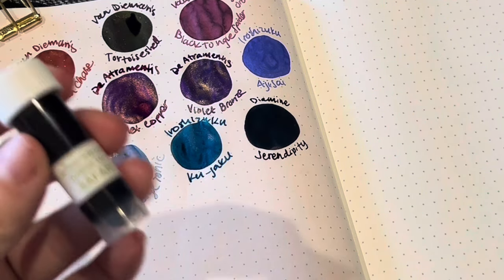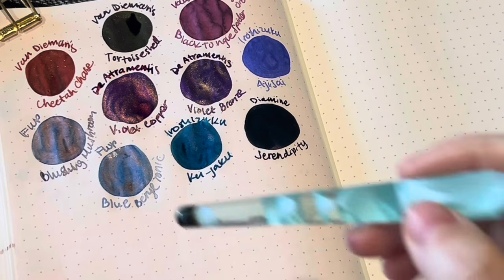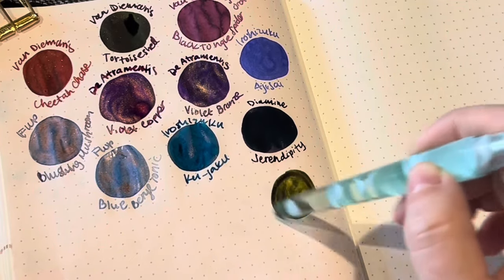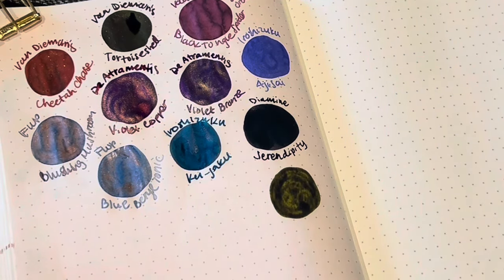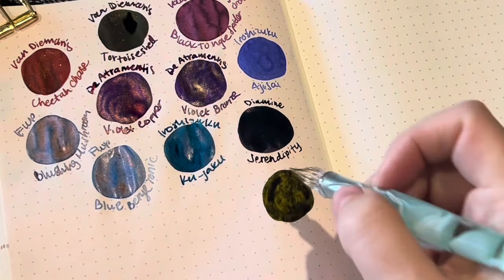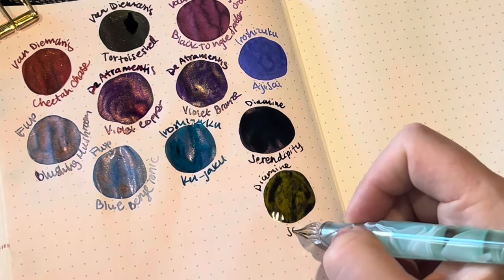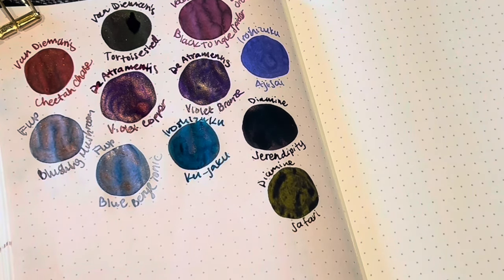Another one I'm really, really happy with is Diamine Safari. This is from their 150th anniversary line. And oh my goodness, I've been on the fence about this one for many, many months. I like it. I am intrigued by it. I want to buy it. And then I just get distracted by something else and I don't buy it. And I'm so happy that I finally did because it is a gorgeous green color. It's a yellow leaning green, similar to, I think, Alt Goldgrün, but darker.